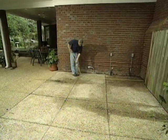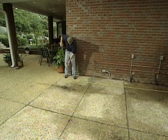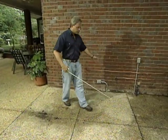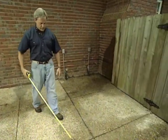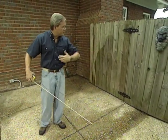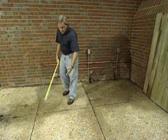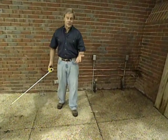Well, welcome back to the show. I'm just getting an idea here on the amount of space I have available. That's 13 feet. I measured earlier from the wall out to this line was 8 feet, and that'll still give me plenty of room for that gate to open freely. So with that size, I think probably a 7-foot by 8-foot spa would be ideal as far as size.